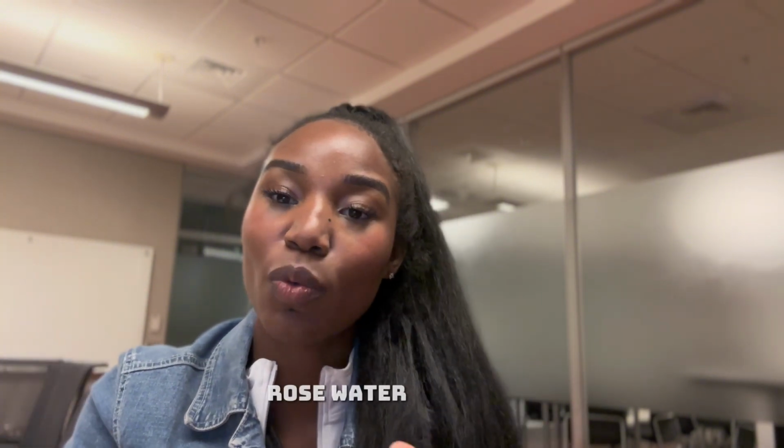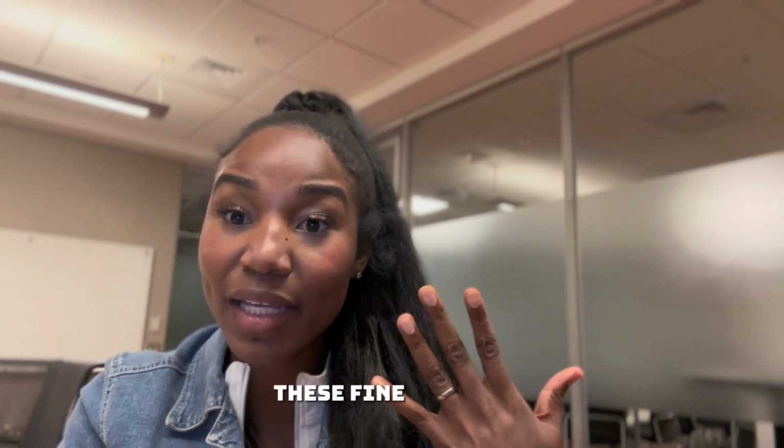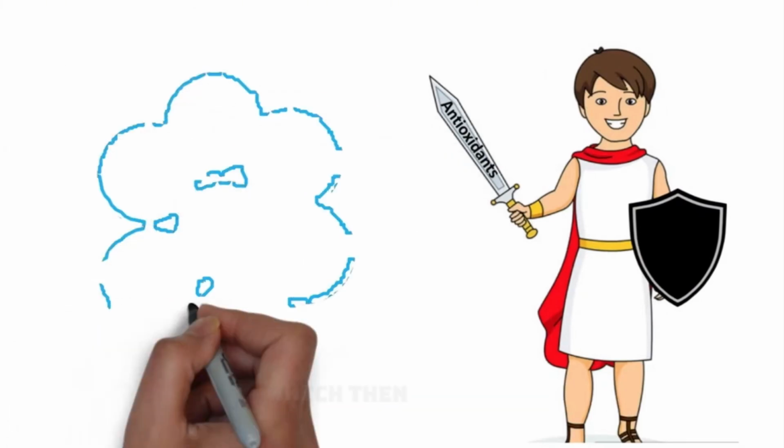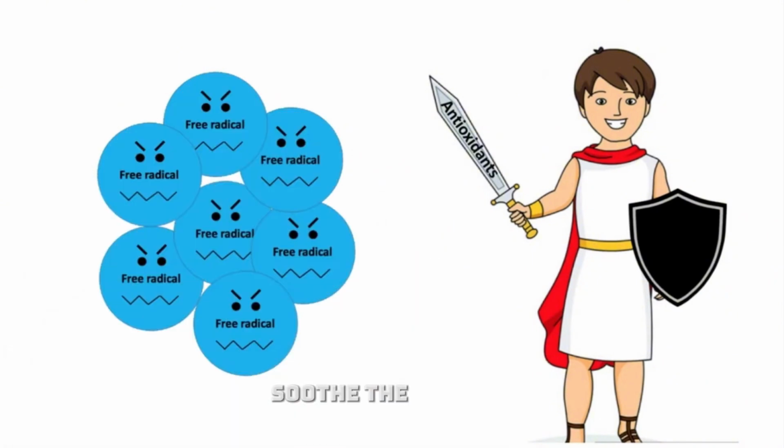And what is it about rose water that decreases these fine lines? That's a great question. It is an antioxidant, y'all. So what it does is it fights those free radicals, which then soothes the skin, and then it decreases the wrinkles and everything like that.